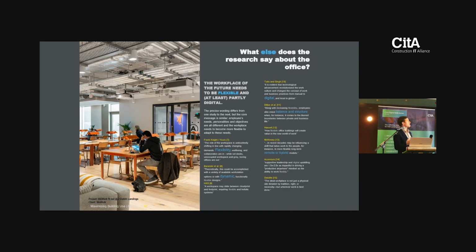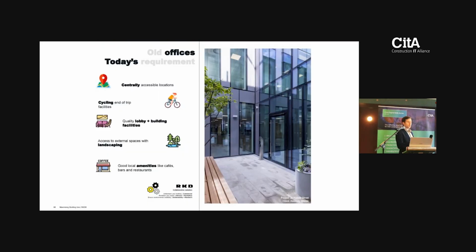So how do we design office space to work with that rather than work against it? A lot of old offices may not have what new offices have. And if we are going to reinvent them, we need to tick certain boxes that every tenant is going to look for in a building. It needs to be accessible by public transport. It needs to have really good cycling end of trip facilities, shower facilities, lockers, all that good stuff.